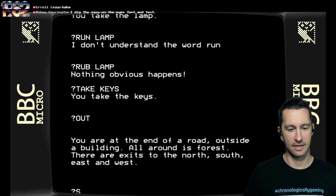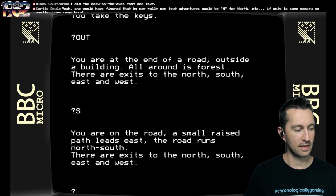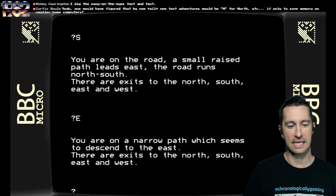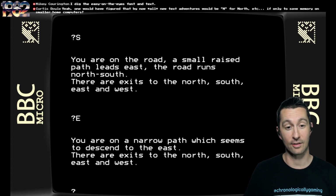Let's go ahead and head south now. We're on the road again. There's exits to the north, south, east, and west. Okay, let's go ahead and head east. We're on a narrow path, which seems to descend to the east. And this would already be the point where you're making a map, because this is a pretty large game where you can explore and get lost in.